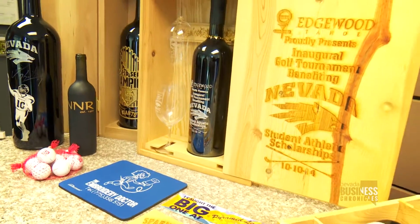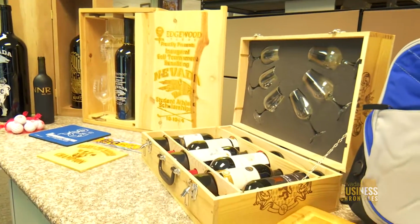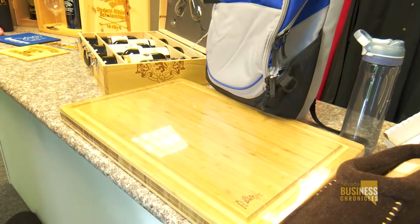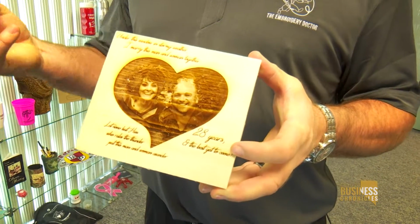On another note, we're actually going to do a box for you today, where we're going to do some sandblasting and some laser engraving and do a wood box for you also. How exciting. What are we going to do with this cutting board? Well, the cutting board is going to be pretty exciting. We're going to put your company logo on this particular cutting board today. There's lots of different things you could do with wood. Here's one piece that I did for my 28th anniversary. You could do lots of wood for Valentine's Day, anniversaries, weddings.